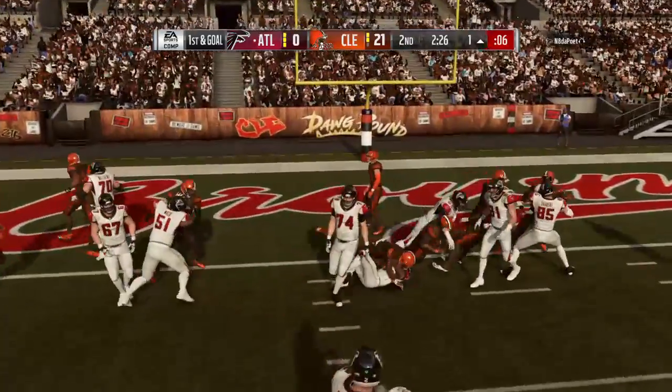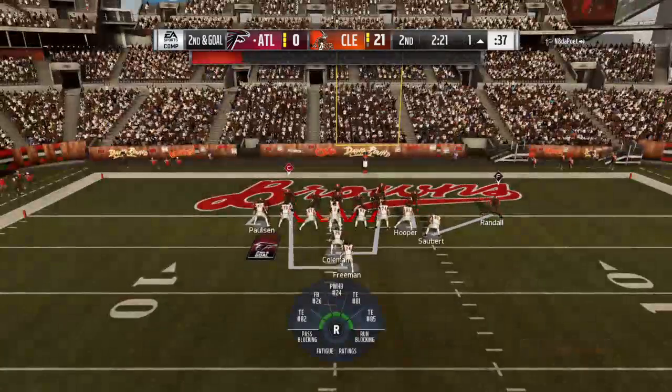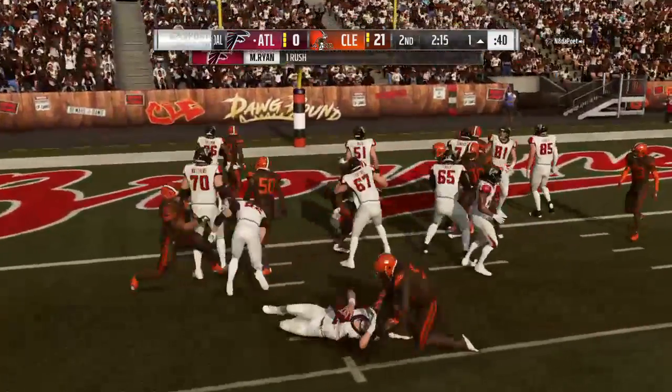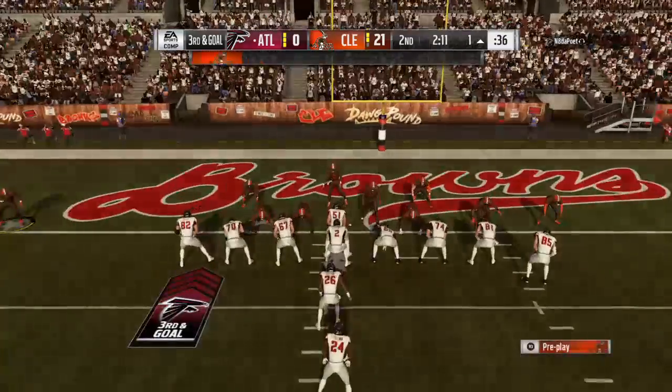It's Coleman, trying to ram his way in, but they're going to hold him back at the goal line. Call it no gain, and it's going to be 2nd and goal. Ryan keeps it. Officially no gain on the sneak. Kind of a wasted play there, and now it's 3rd down.